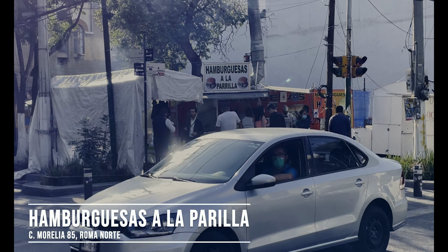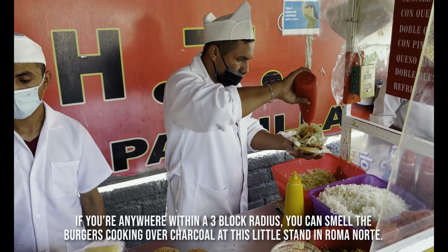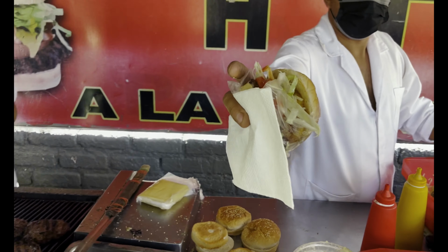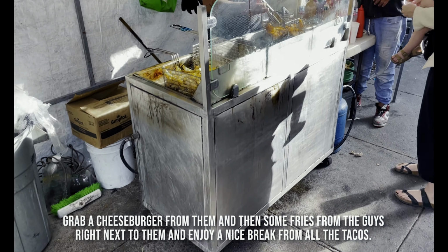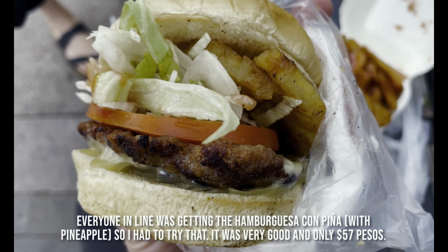When I was eating at Jenny's in Roma Norte, I could smell the cheeseburgers coming down the street from Hamburguesas a la PARILLA. I had to come check these guys out. They cook burgers over charcoal, and I remember seeing them on Mark Wiens' video, and he said that the hamburguesa con piña was very good, so I came and grabbed one. And right next door there's some dudes cooking french fries, so I paired some cheeseburgers with the french fries and had a nice little break from the tacos.